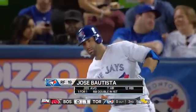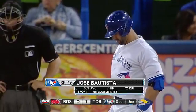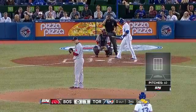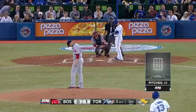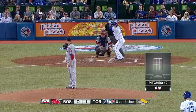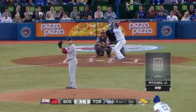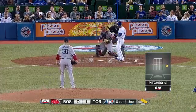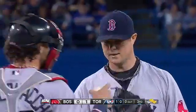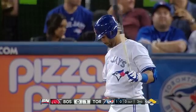And Jose Bautista will be the guy to come to the plate again. Bautista drilled a double off the center field wall in his first at bat. It's the only run of the ball game. He drove in Rajai Davis, who had walked and stole second. Bautista, just like Encarnacion during BP, was putting on a show. Yes, he was. Right there, Salty Saltalamacchia is going out to talk to Lester. I think he got crossed up.